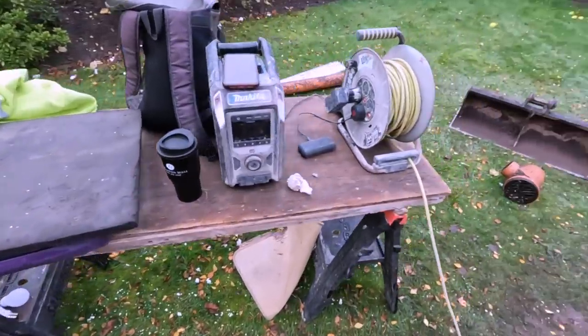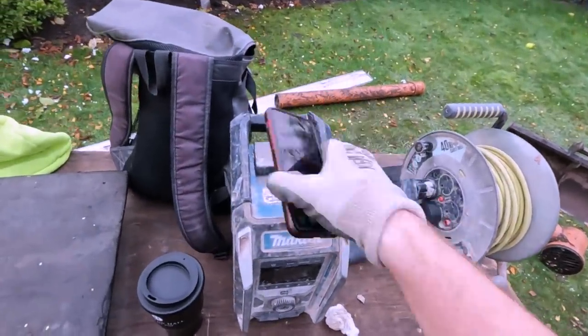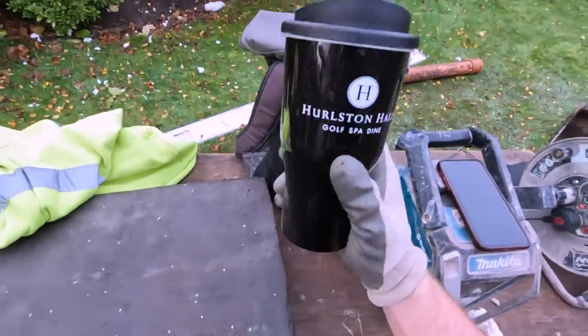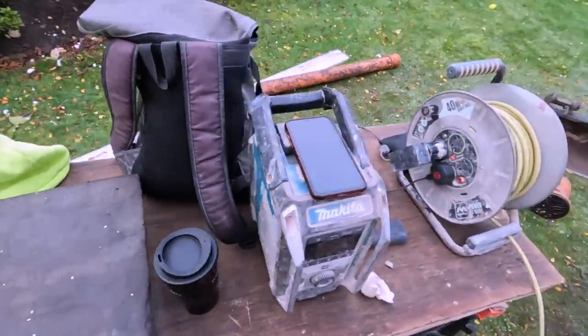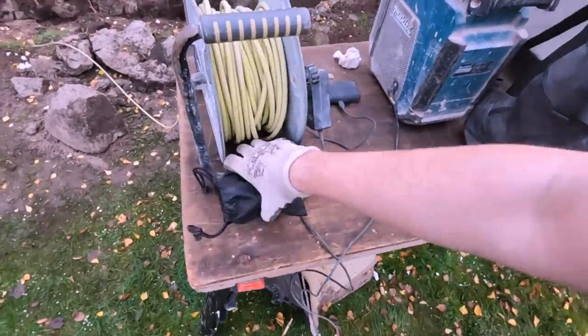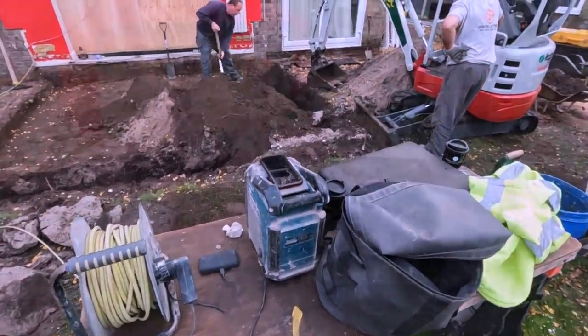Also got a little setup here thanks to the Robbies. We've got our power radio, Dad's friendly, never works. Our little battery chargers, and the customers just brought out the brews. No fancy golf spa dining cups. Feel like we're in a hotel. So we're keeping well, we're being well taken care of. Oh, and there's the mics as well. So yeah, we're motivated for the day.